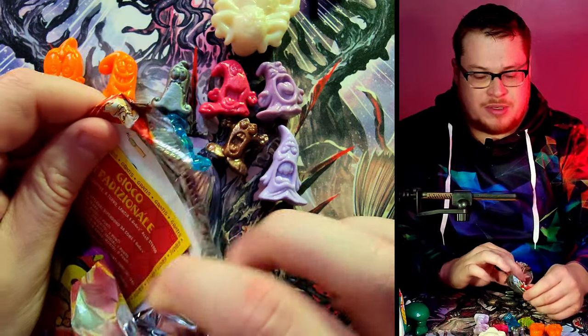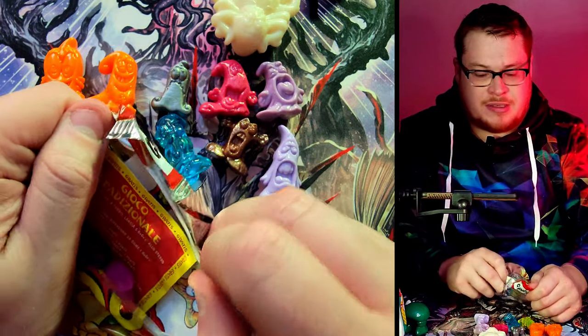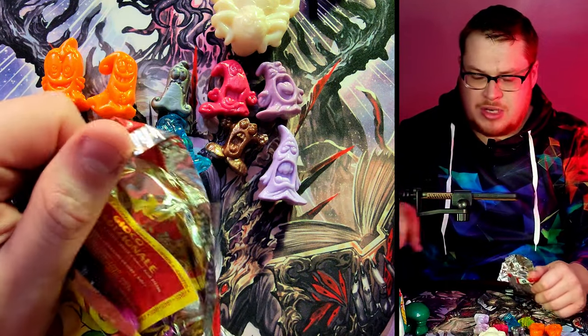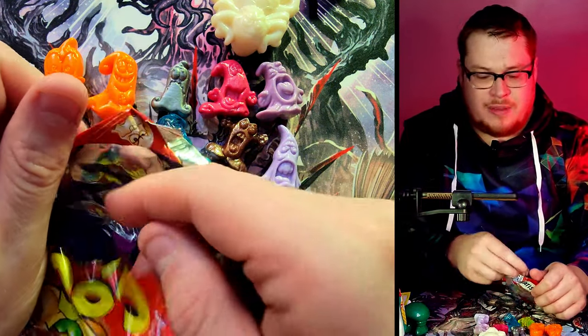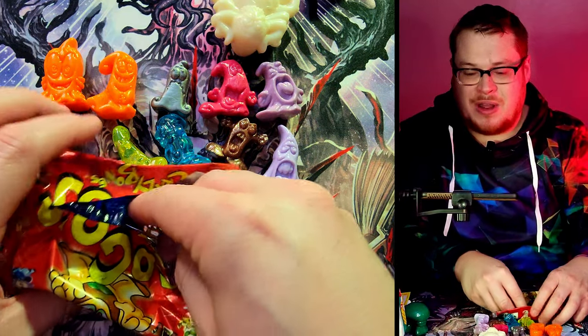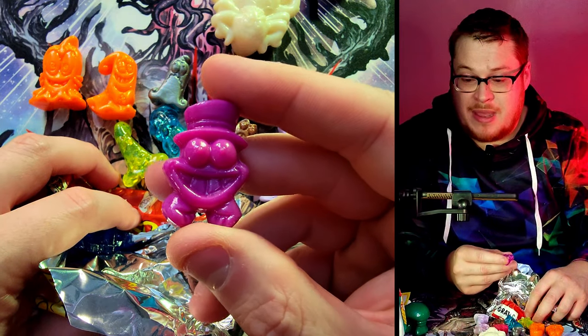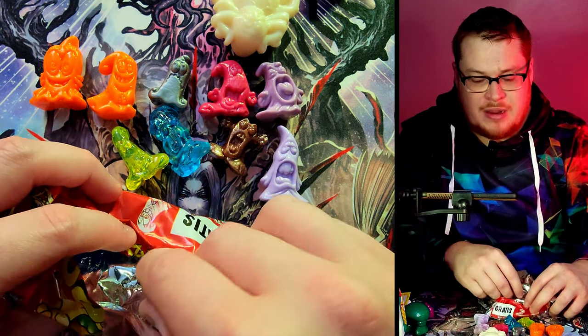Let's open this one up a little nicer. See, this looks like mutant stickers again, or new gen. Maybe it's just me not opening mutants in a while, but half of them I don't recognize. All right, let's pull out our first one. It's the Froggy Top Hat Man. Maybe his name is Top Hat. Forget. All right, let's keep going.